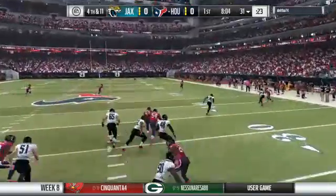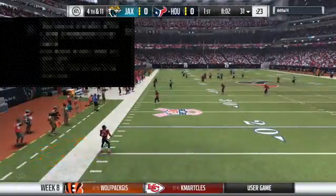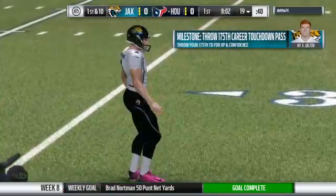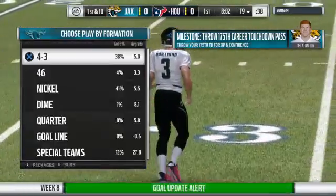He gets this away. It's a good one, drawing toward the sidelines. And this is going to be ruled out, I think, just inside the 20. Yes, it will. Side judge calls it at the 19-yard line.